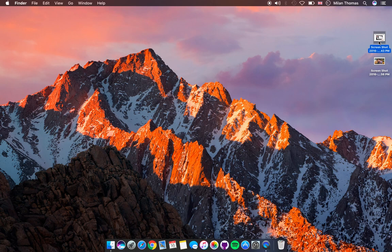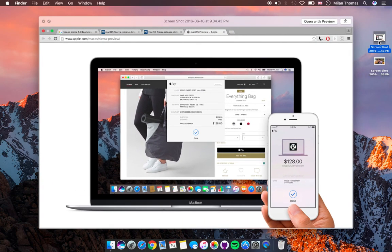And the next feature is Apple Pay. While purchasing from an online shop on your Mac, you can pay with Apple Pay right from your Mac with the help of an iOS device. By using Touch ID, you can authenticate your purchase. That's a new feature, but it will come in the fall, so you have to wait for that.